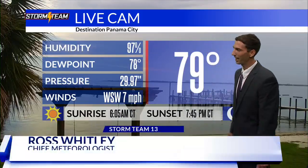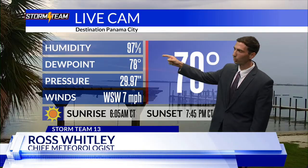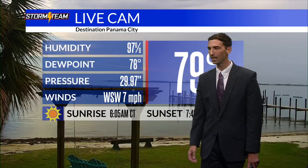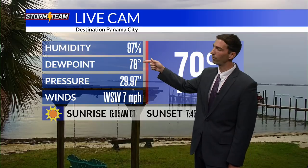Starting out with a live cam, looking across St. Andrews Bay here. 79 degrees at the airport. Rain cooled down to the dew point at 78. That puts our relative humidity at 97%. And this is the number you feel when you step outside.